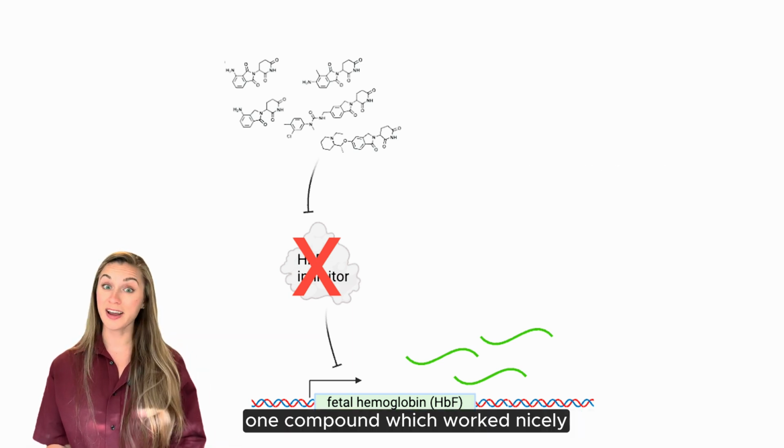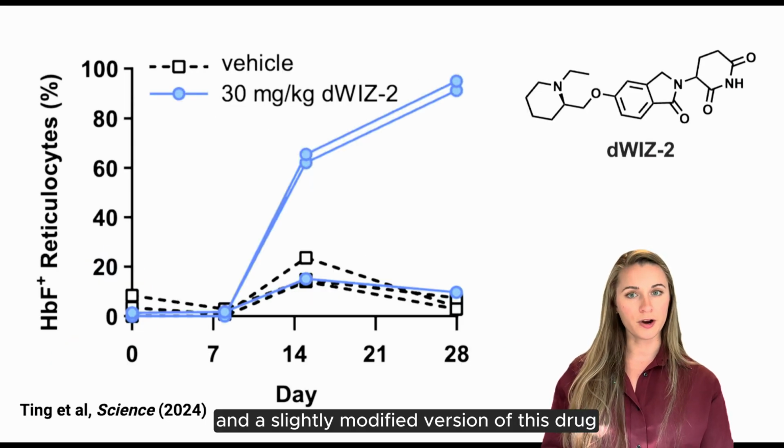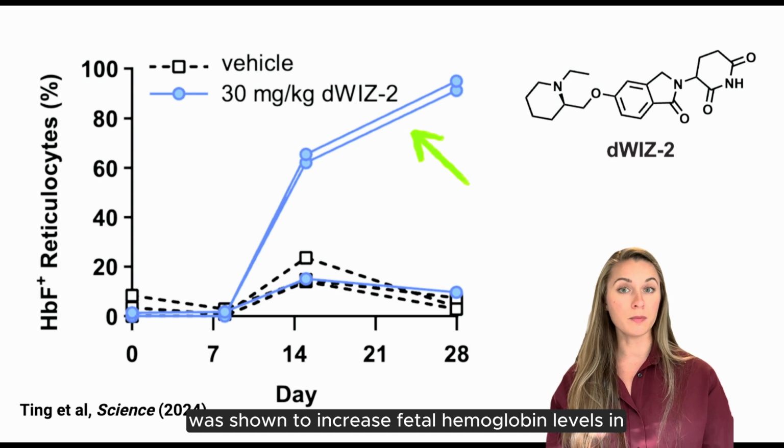One compound which worked nicely was shown to degrade a protein called Wiz, and a slightly modified version of this drug was shown to increase fetal hemoglobin levels in monkeys.